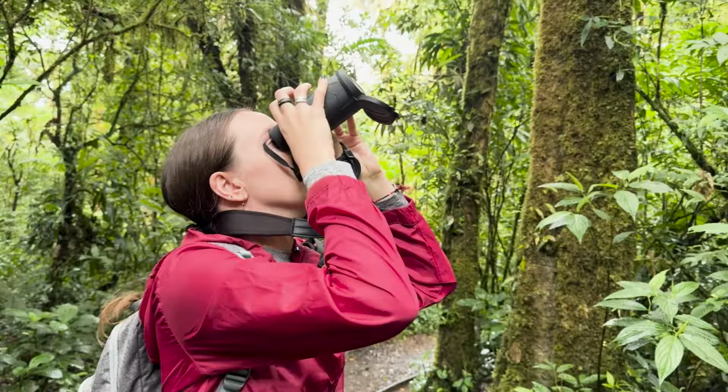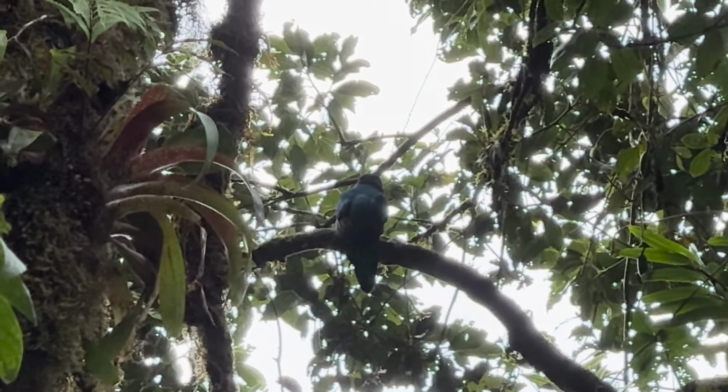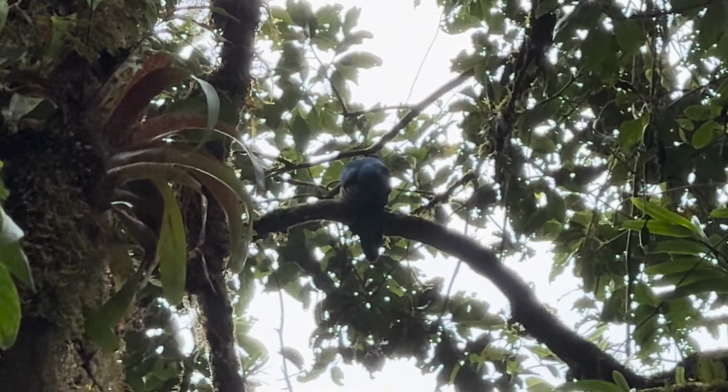After searching for an hour, we were able to catch a glimpse of the rare resplendent quetzal, one of the most beautiful birds in the world. It was a lucky day for us.